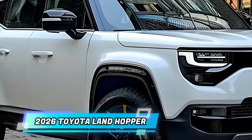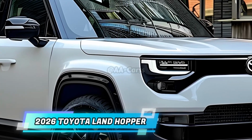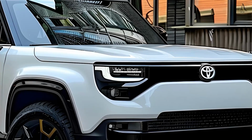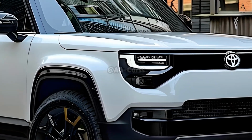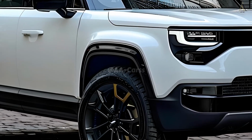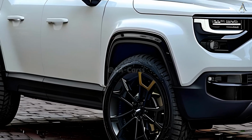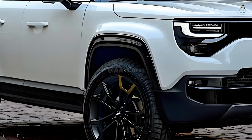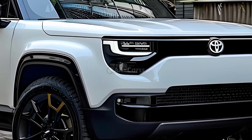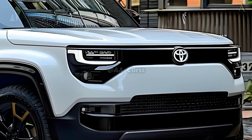The year is 2026, and everyone in the car industry is waiting impatiently for Toyota to debut the Toyota Landhopper, their most adventurous, nostalgic, and ruggedly futuristic innovation to date. The Landhopper is more than simply a new model, it's a rebirth of soul, a rethought emblem of adventure that fuses tradition with innovation, drawing on decades of heritage from the FJ and Land Cruiser families.